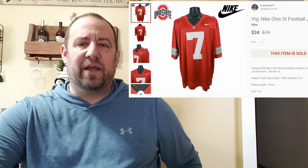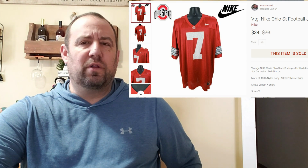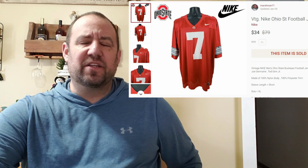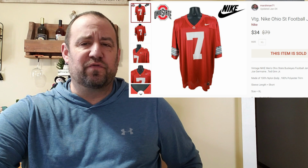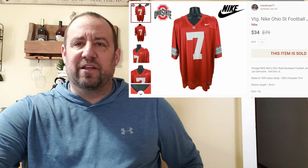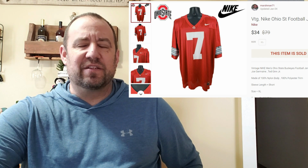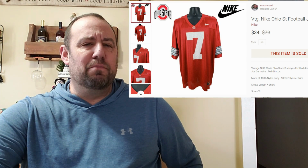This here's a vintage Ohio State Team Nike football jersey. I picked this up at my local Goodwill, I believe, for $5.99. Just a mesh type of material. It doesn't have the stitched letters or anything like that, but overall, just a really nice vintage football jersey. Football season's slowly wrapping up here, so I was definitely glad to take an offer on this of 34 bucks. I think I had this listed for 39. I took an offer of 34, so glad to take and move that.